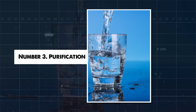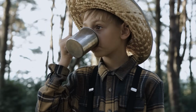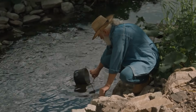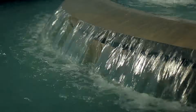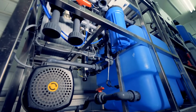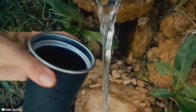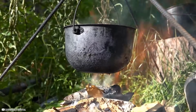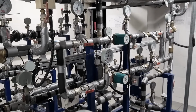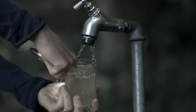Number 3, purification. Okay, so here's the thing. The Amish aren't just out there drinking whatever they pull from the ground or collect in a barrel. They've mastered the art of water purification using simple, natural methods that might just surprise you. They're not relying on fancy machinery or store-bought filters. Instead, they use resources that have been around for centuries. And guess what? These methods are often more effective than the complicated solutions we're used to today. Let's break it down and see what makes their system so special.